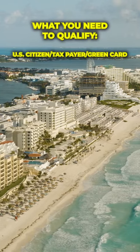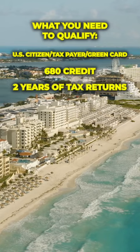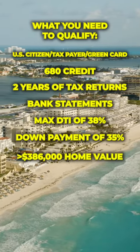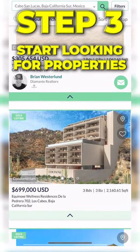You'll need to be a U.S. citizen, taxpayer, or Visa green card holder. Have 680 credit, 2 years of tax returns, bank statements, max DTI of 38%, down payment of 35%, minimum home price of $386K. Step 3, start looking for properties near the beach using .2 homes or realtor.